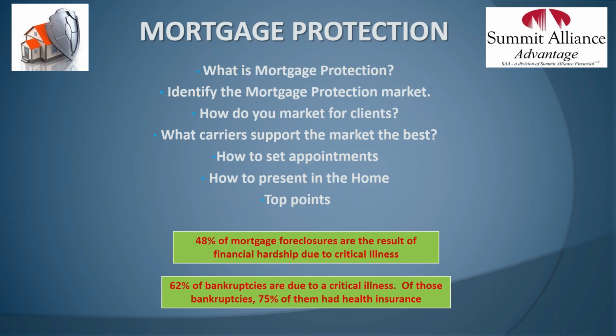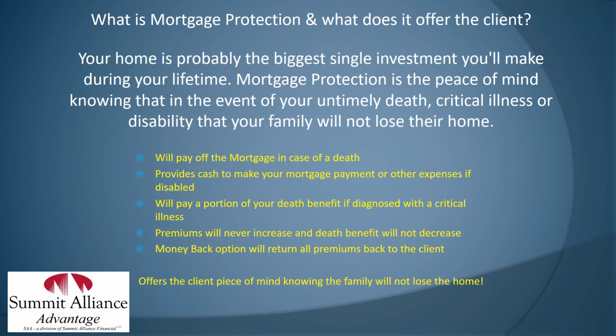As you can see, just one of the statistics there, 48% of mortgage foreclosures are the result of financial hardship due to critical illness. Guys, we're real big on living benefits, protecting families, protecting homes, and a lot of the products that we have, you can add the critical illness or disability, but we also have products that automatically include living benefits. So if someone's diagnosed with cancer, heart attack, stroke, and we all agree that no one is exempt from any of these conditions. So again, just another way to bring to light the importance of having this type of protection in place to protect the mortgage.